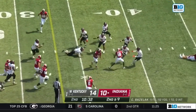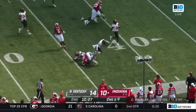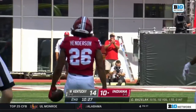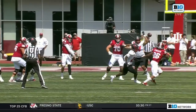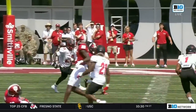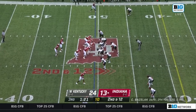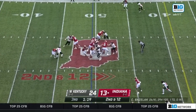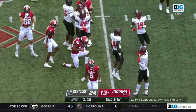Bazelak, a one-handed grab. It's a beauty. Henderson has it, and he's got more. Look at that cutback across the 50 and brought down in Western Kentucky territory. Got a Hoosier player down here as well, but look at the one-handed grab. That is wide receiver worthy out of the backfield from Josh Henderson, pulled down by Derek Smith.